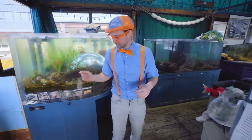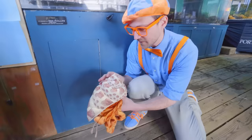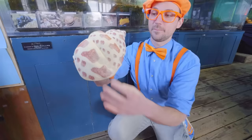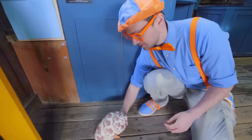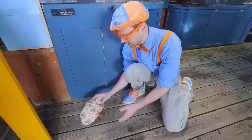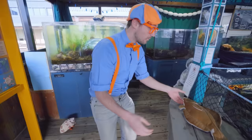Whoa, look down here. Whoa, another shell. Yeah, this is a hermit crab. Yeah, check it out. See a crab? And then it actually goes inside its shell for protection. See? Yeah, it goes like this on the ground. And then it opens up. Boop. And then it crawls around. And then it goes inside. Okay, we'll keep you right there.